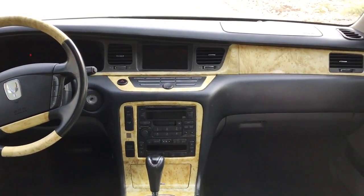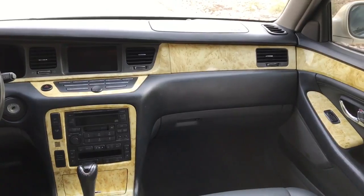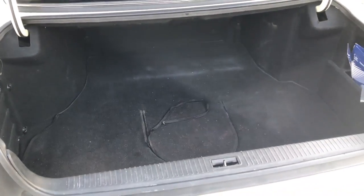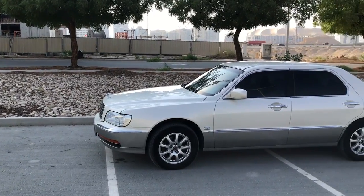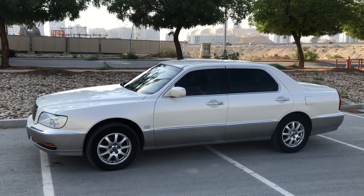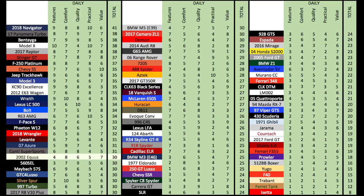Next up is practicality, and I don't have the exact number for cargo capacity, but the trunk is huge, and so's the back seat, and it gets a 5 out of 10. Finally, there's value. You can't get one of these in the United States, but if you could, they'd be selling for around $6 grand, and that's a lot of car for the money. It gets an easy 7 out of 10, bringing the total daily score to 30 out of 50, and placing it in some good company near the 1991 Mercedes 560 SEL and other aging luxury cars like the Maybach 57S and the Rolls-Royce Silver Spur.